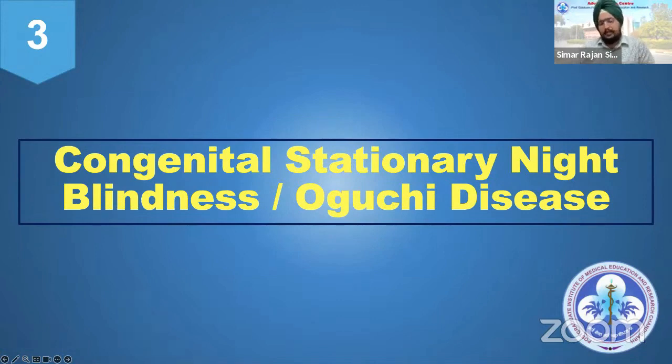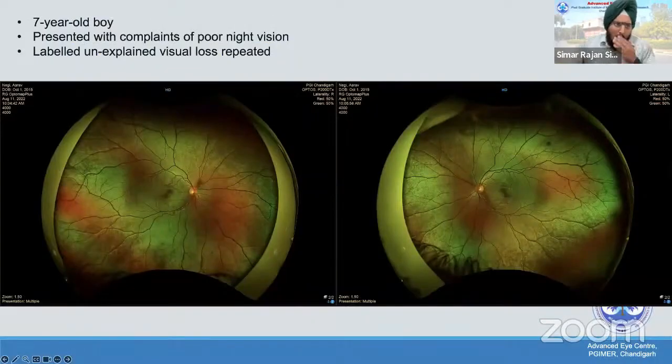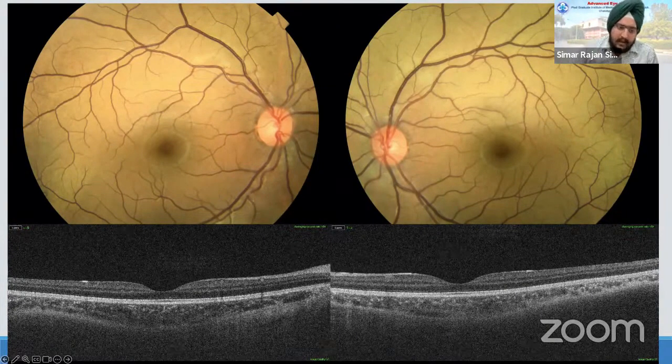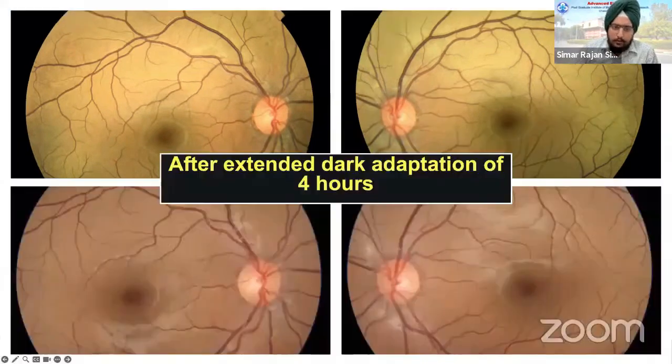Coming on to CSNB, which can again sometimes be difficult to diagnose because the patient is not seeing anything and you are not seeing anything. This was a 7-year-old boy who presented with complaints of poor night vision, labeled as unexplained visual loss repeatedly. The patient had 6/6 vision, but had a very specific complaint that he can't see at night. This was the fundus. You can see this kind of shiny reflex coming out of the fundus, a yellowish glow of the fundus, and the OCT and other findings were absolutely normal.